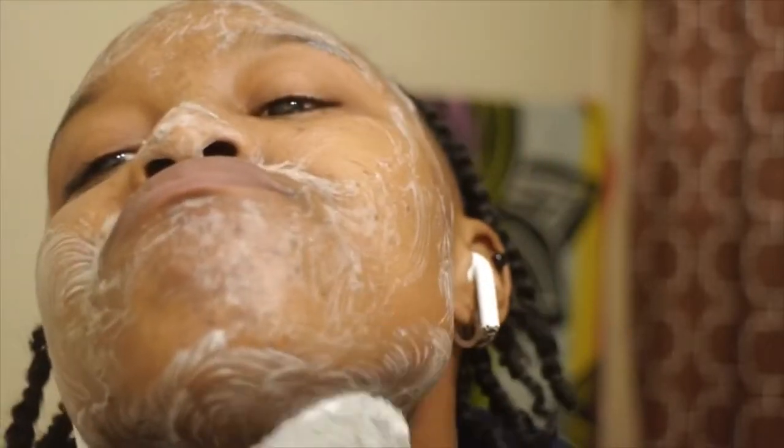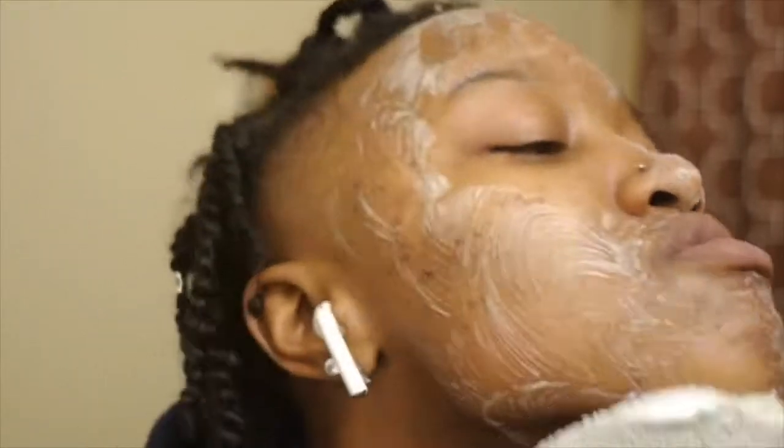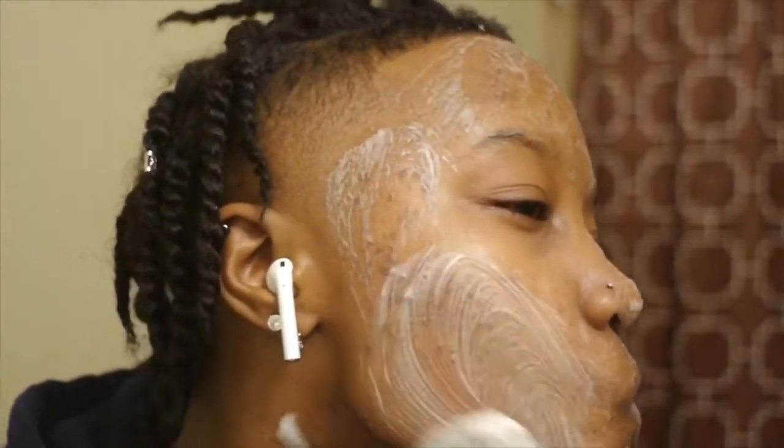In the last video having to do with acne, I did mention that this burned. It does not burn anymore. I've gotten used to it. My skin has gotten used to it. It has become like a home to my face and it no longer burns. It works perfectly fine, like a lotion.